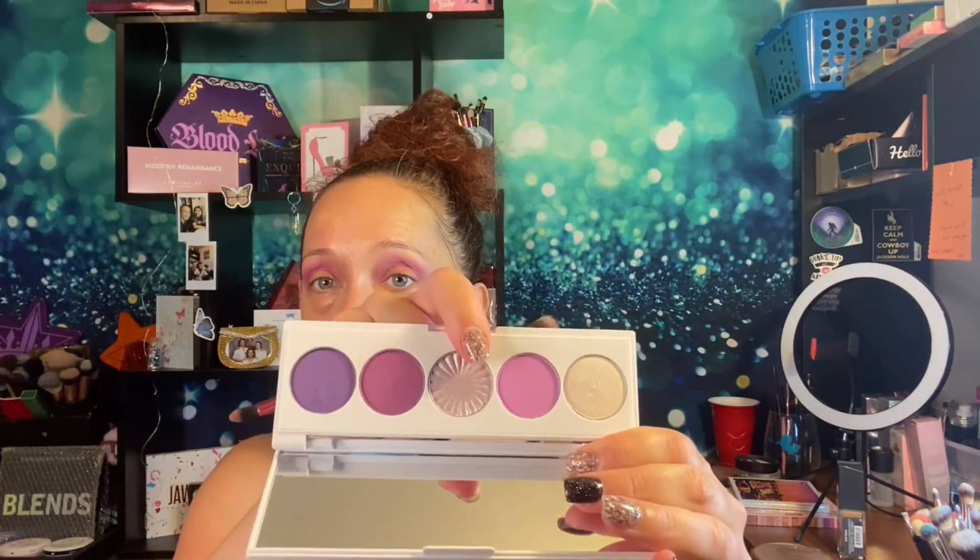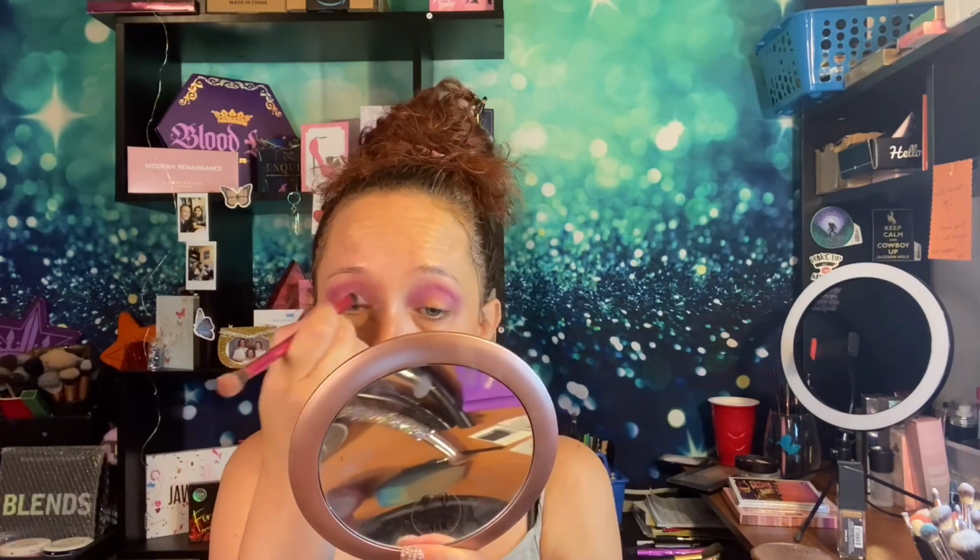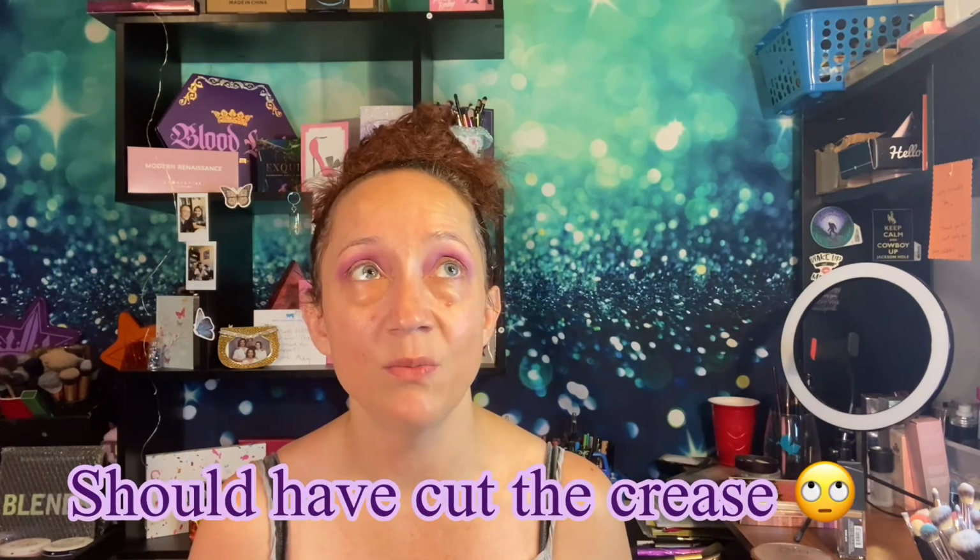All right, I'm going to go into this middle color right here and I'm going to put that on the lid. Somebody tried to make me feel guilty about my son. Like, that I was... how do I say this without saying too much?